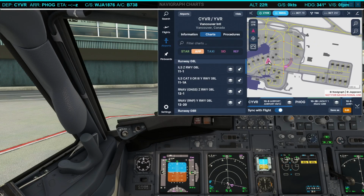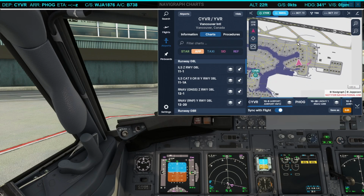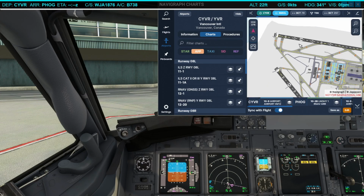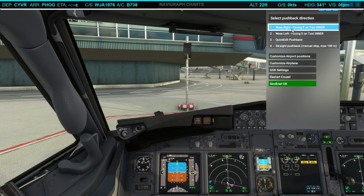Basically, we're going to push back nose left, sorry, nose right, tail left onto, I think this is Echo. We're going to taxi off the apron here to Tango. We're going to make a left onto Mike. We're going to take Mike all the way down, probably until Mike 8 or Mike 10, we'll decide once we get down there. And then we'll head on out. Nose right, facing E on taxi in.